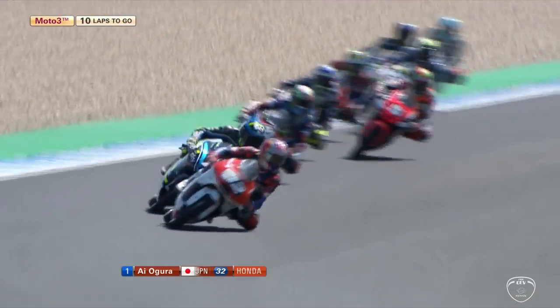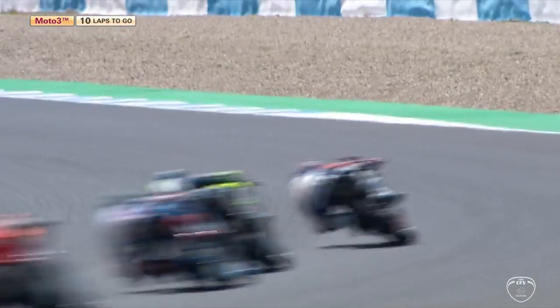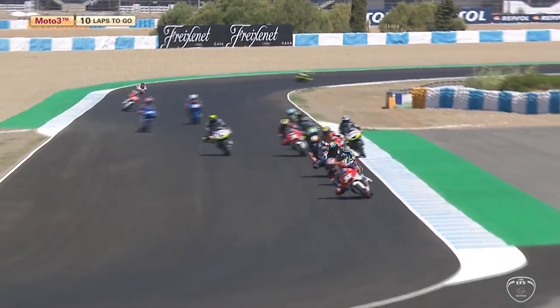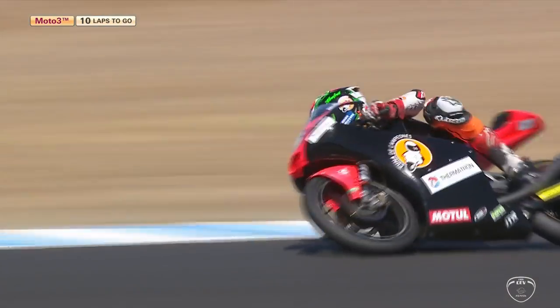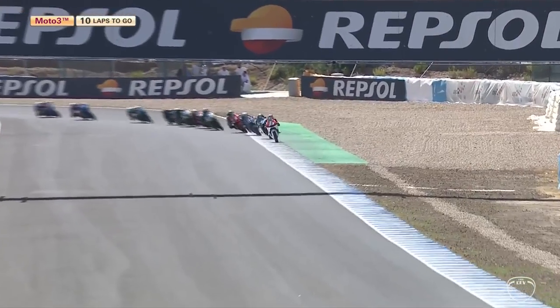Obviously, reigning Asia Talent Cup winner, and another Thai rider. It's great, like we were saying earlier, so much variety now on the grid. It definitely is. And Ayagura now leads the way from Dennis Foggia. There is Masia just behind Lopez with Vicente Perez very close behind him as well.